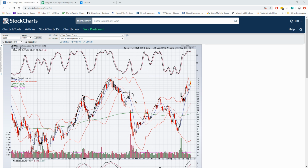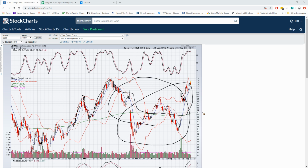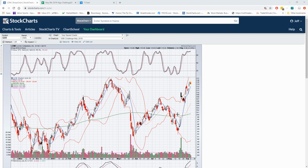And then since then, none of this is activist investor related, right? It doesn't have anything to do with it. It goes back to what's going on at Lowe's. What are the fundamentals? What's happening with earnings, revenues, and all of that. So when it comes to AT&T, that's what I'm looking for. That's what I'm expecting.